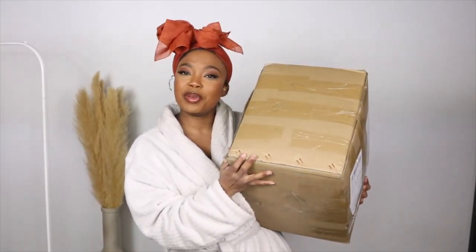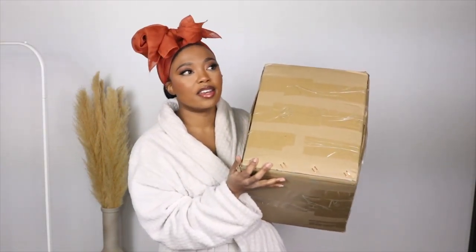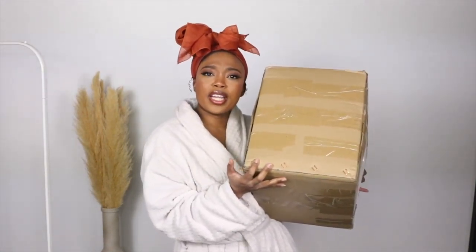All right, y'all, so this is the big, big, big box. It is supposed to be a nude haul, and it's not only winter clothes, it's gonna be also spring type clothes. I hope I ordered those. Because we're in that transition period between winter and spring, I got some stuff for you guys.